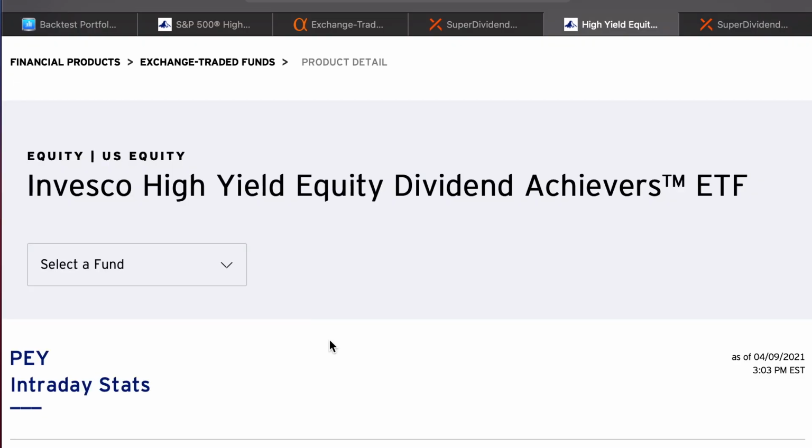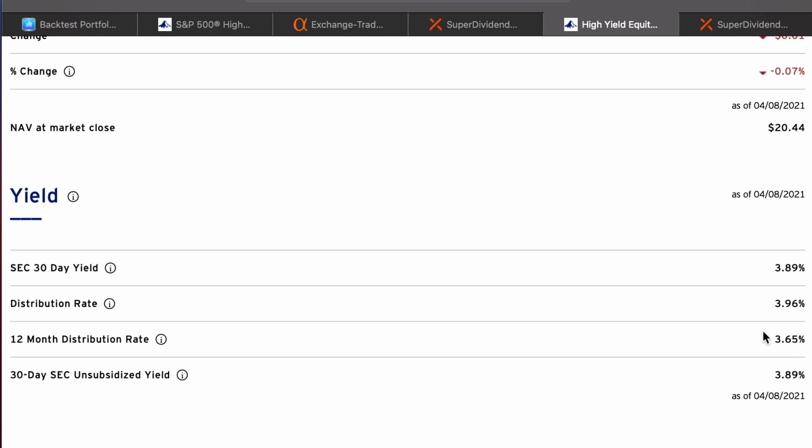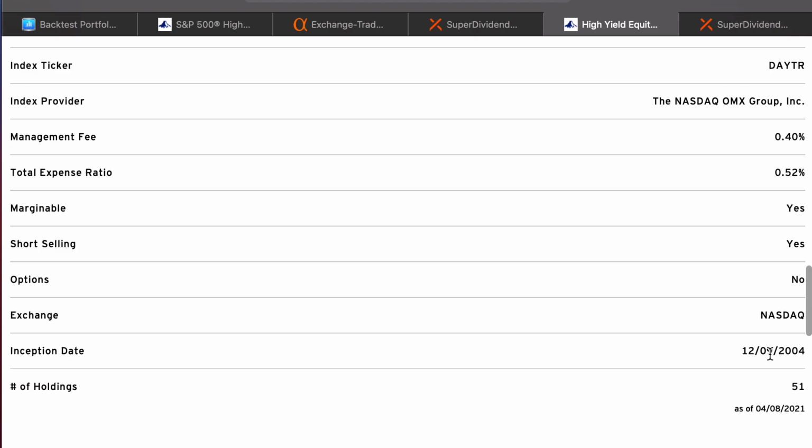Let's move on to fund number 3, and that is another offering from Invesco, the High Yield Equity Dividend Achievers ETF, ticker symbol PEY, or PAY, as in it will pay you money on a monthly basis. The fund trades for about $20 per share, and pays a dividend yield of 3.65%. The fund charges a 52 basis point expense ratio and has a total of 51 holdings in its portfolio. So it offers a smaller yield than SPHD, yet it costs more money to own. Wait till the end to see why it's on my list.